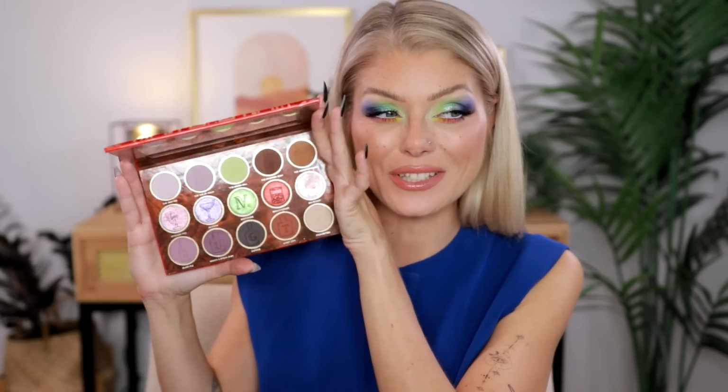We also have the Vamp palette by Beauté. It is their Halloween palette. It is this red, purple, grungy thing. And then we have the Nomad Cosmetics and Chicago Speakeasy palette, which is this one right here.